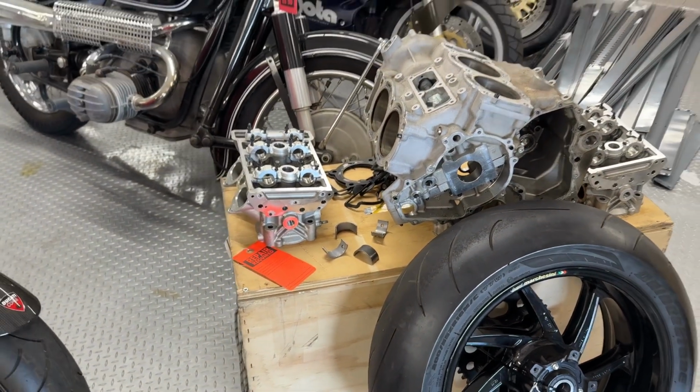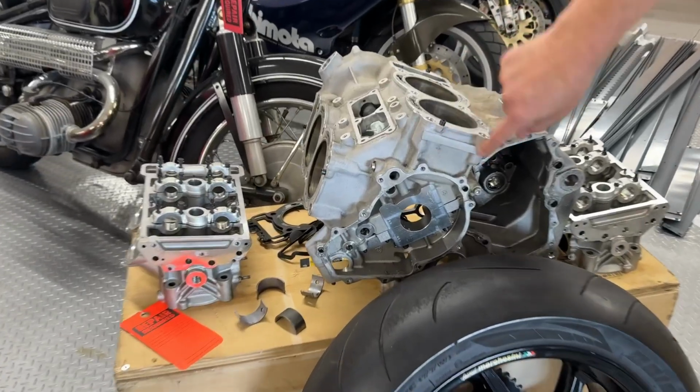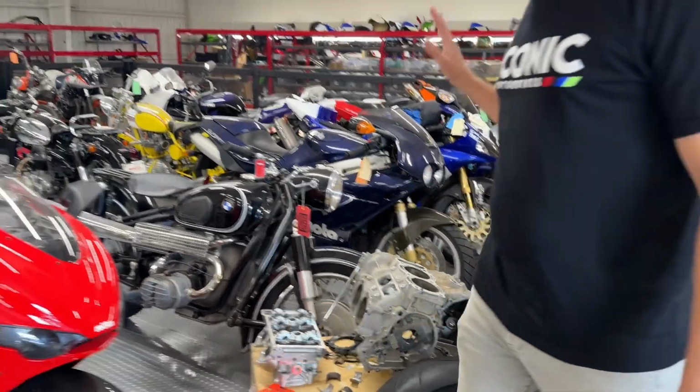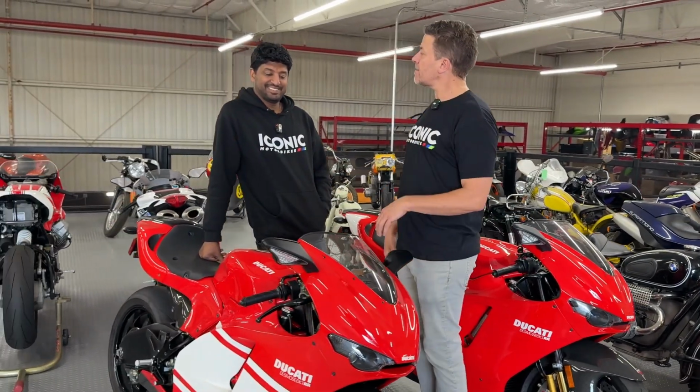All brand new parts. The issue, and the reason why that bike hasn't sold, is the case number is on here and not on there. And if you look really close, it's like a dot matrix kind of type thing, so we can't really stamp it. What we're gonna do is let this one go for zero reserve and just see what it does. Someone's gonna get a new Desmosedici.